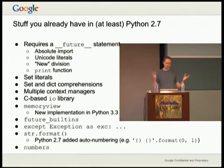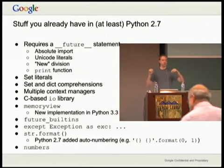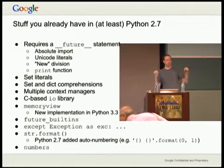Exceptions, the syntax got a little cleaned up. So now it's except Exception as exc, or whatever variable you choose, instead of a comma. So it's just a little cleaner to read. str.format came into being in 2.6. And in 2.7 and Python 3, we have auto numbering in the fields. And just one key little point on this, PyPy actually makes str.format run faster than the modular string interpolation. So don't think it's necessarily going to be slower to do it that way.